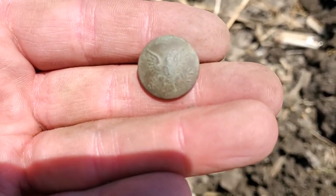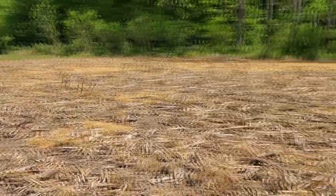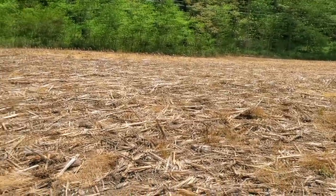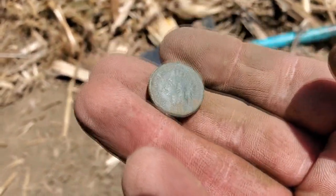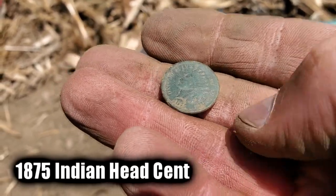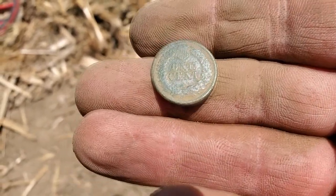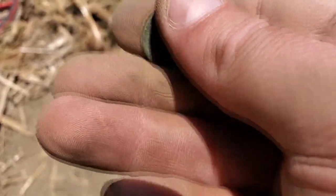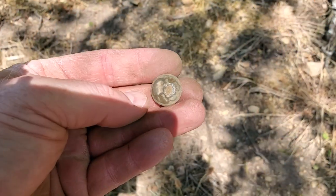Wow. Up here where I'm digging all this other stuff. Well, still digging up here. On this hill, everything I've gotten today has been right up here. Got a real jumpy 18 to 20 signal. Popped it out. Check that out. Gonna be an Indian head. I'll take an Indian head. 1875. Almost got that 1872. In great shape, too. 1875. I'll take that any day.